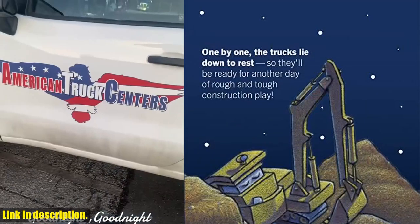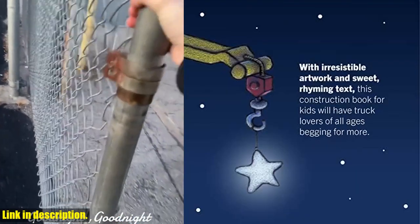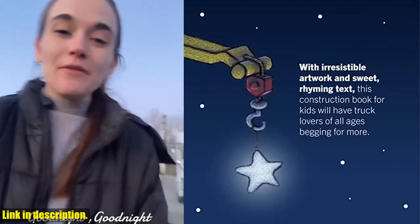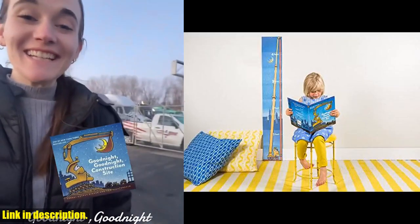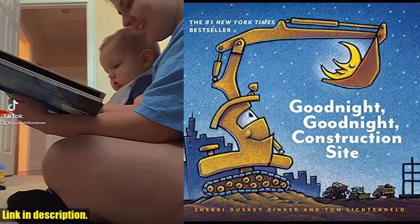Today, we'll be taking a look at the Goodnight Construction Site Board Book for Toddlers. This beautifully illustrated book is perfect for young children who love all things construction. It's the perfect bedtime story to wind down after a long day of play.